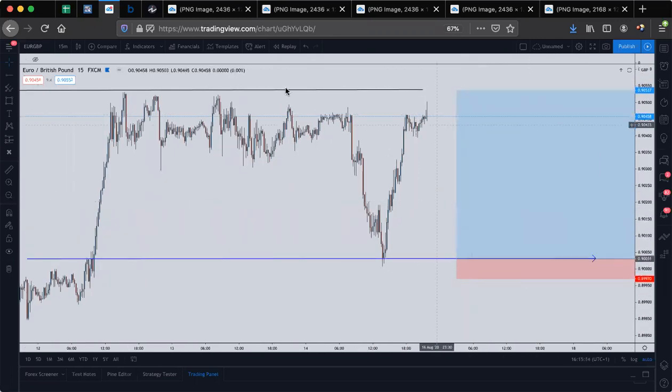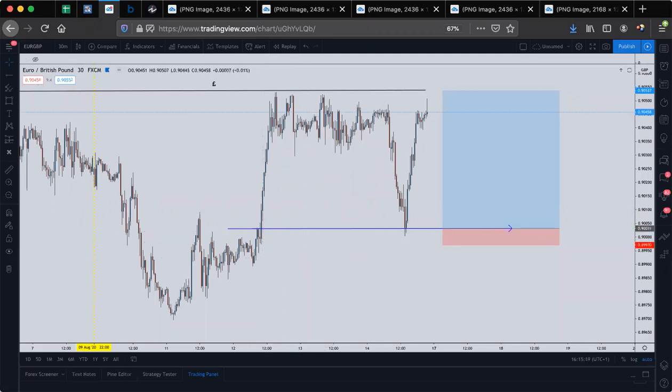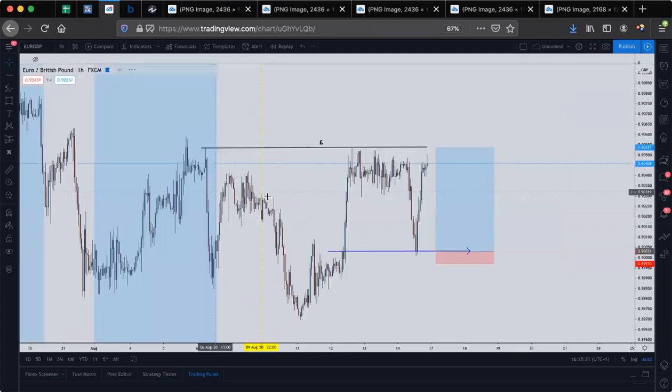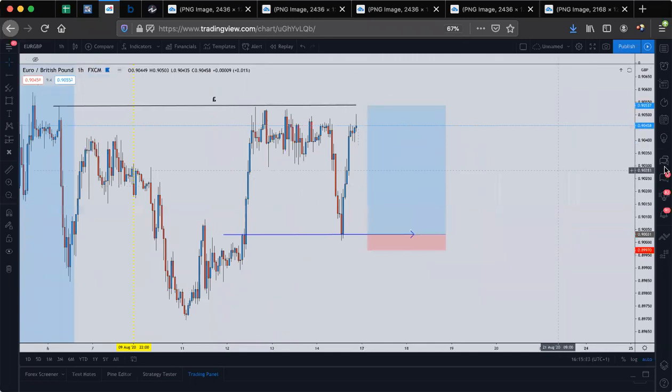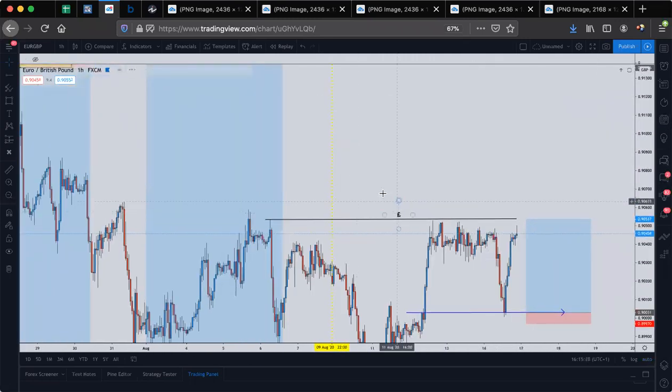So that was a TP I had. I'm sure this looks different. Maybe it was a 30-minute or even 1 hour, because yeah, I was looking at this on a 1 hour, because we knew we had liquidity above, and it's looking for potentially going higher.